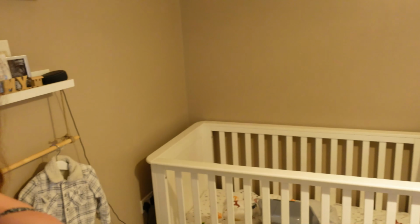So in here, this is actually going to become Lucy's room. So everything in here is going to come out and go into the other room. Like I said, sounds like a really good idea at the time, but the work actually is going to be a bit harder than I thought. So cracking on, I'll update you as we go.